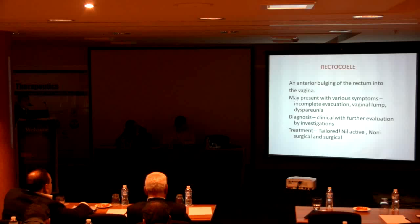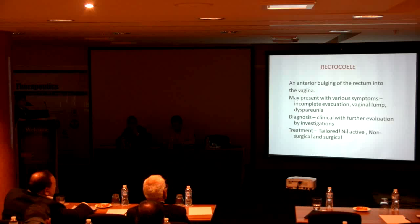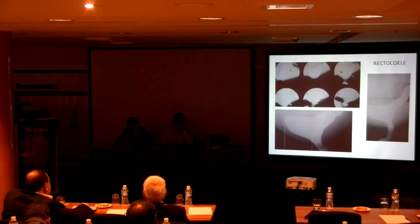Rectocele, this can mean different things to different people. To the gynecologist, usually it means some amount of vaginal prolapse or dyspareunia or vaginal lump, and the patient may present with any of these symptoms. But it becomes more relevant to the colorectal surgeons when they have associated evacuatory function. And the diagnosis is a clinical diagnosis, but we always evaluate this by investigations to know how significant it is. Is it incidental or the cause of the symptoms? And when we are talking of treatment, we always make sure we tailor it. We don't rush into operation, but we need to do it when it's causing significant symptoms, not responding to other treatments.